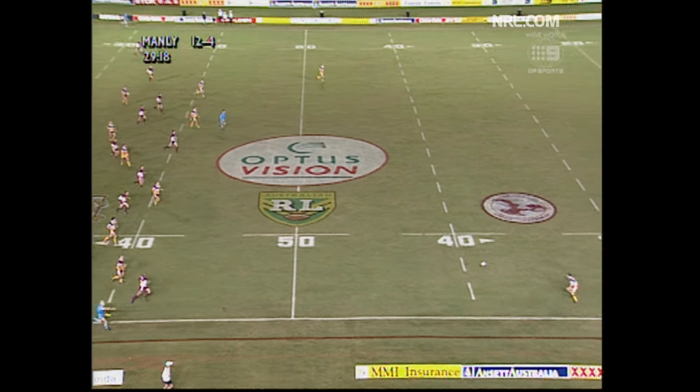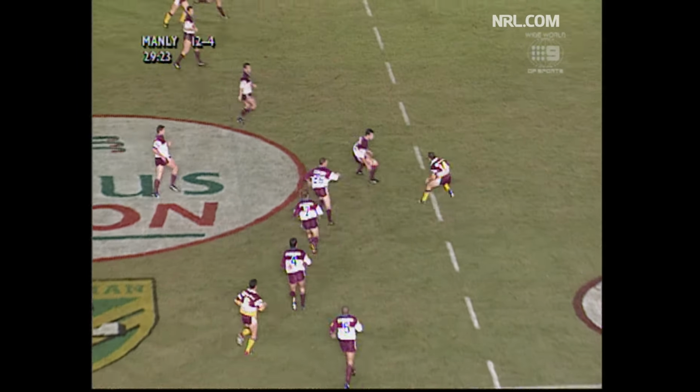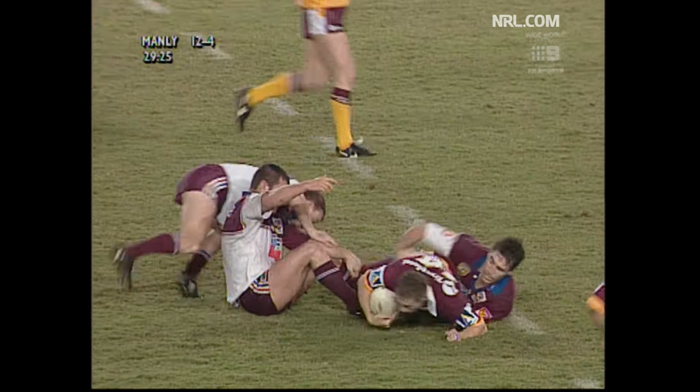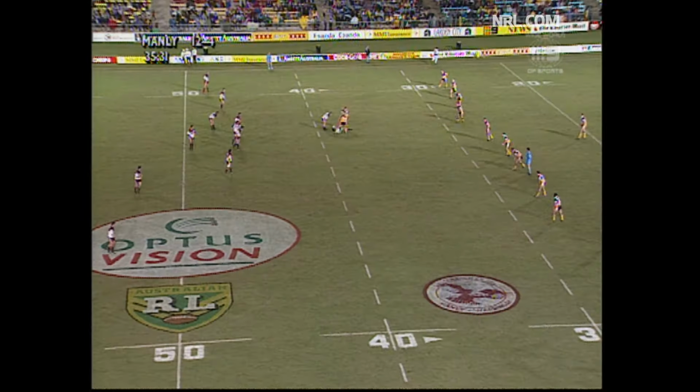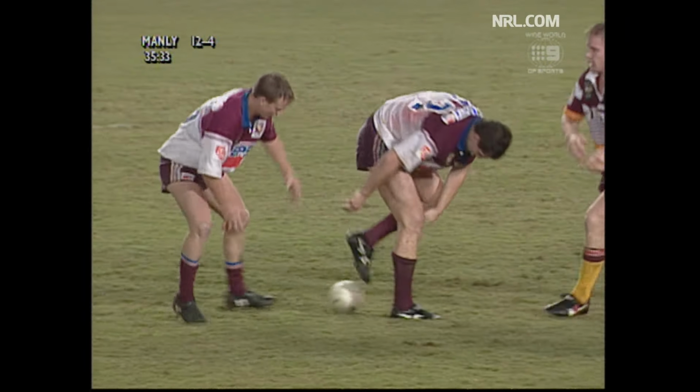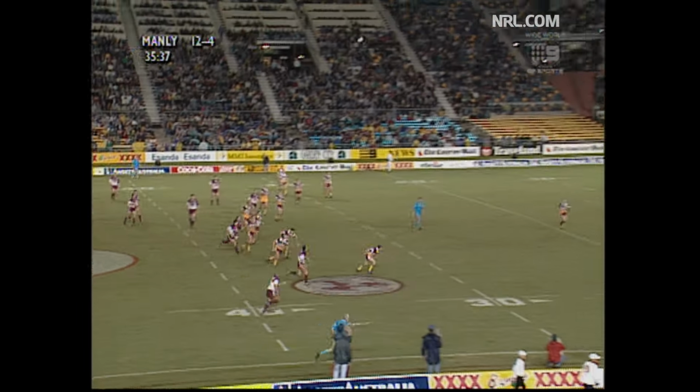And Scott Fulton is on now for Manly. Robbie Ross on the bring back. Pulled down by Sedaris. So Sedaris in the 13 jumper. Just where they're playing tonight, though, is anybody's guess. They're all over the place.